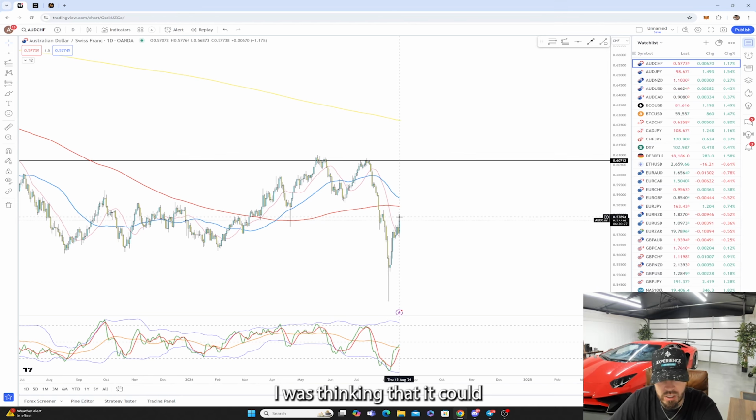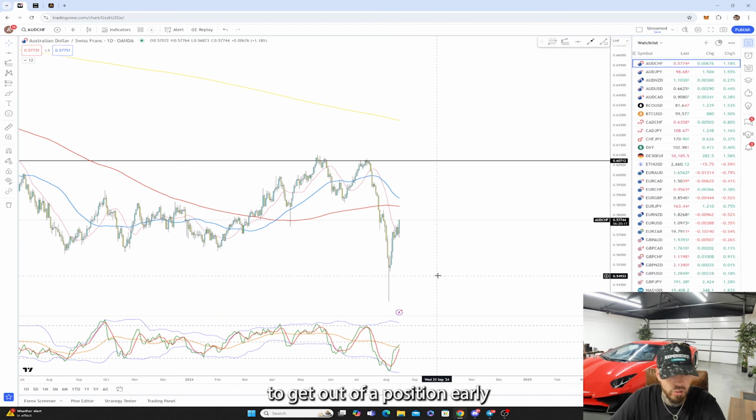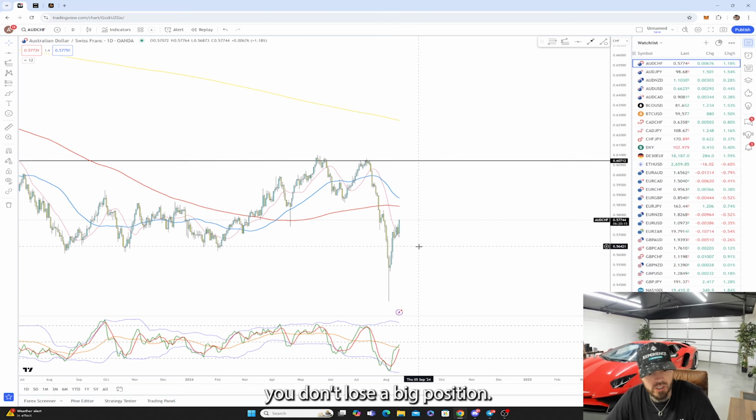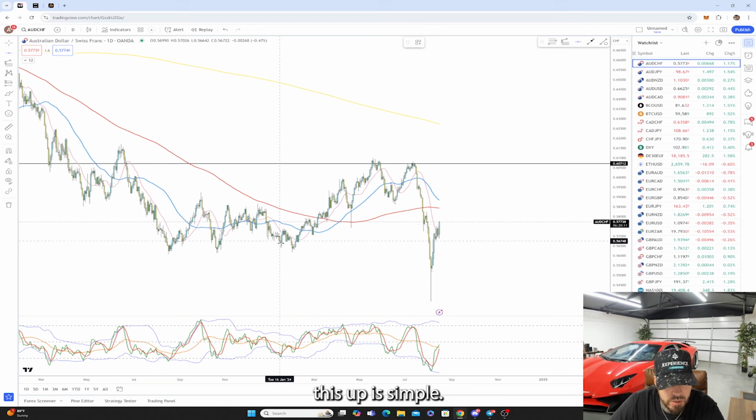I was thinking that it could potentially come back to the downside from here to create some type of movement, double bottom, something down there, but it just didn't. And I just didn't like the way it moves. It's okay sometimes to get out of a position early in order to make sure you don't lose a big position. So how I would start marking this up is simple.